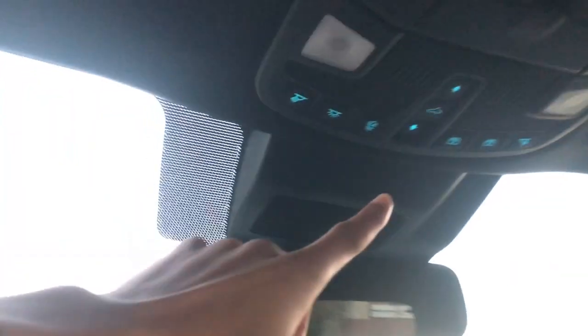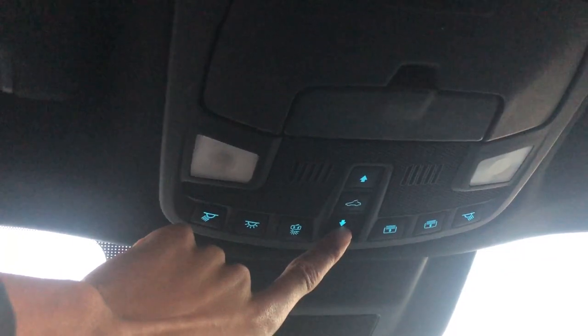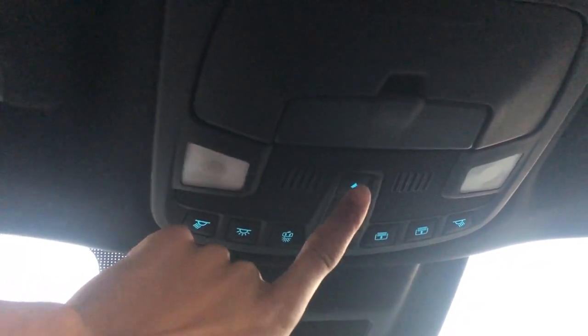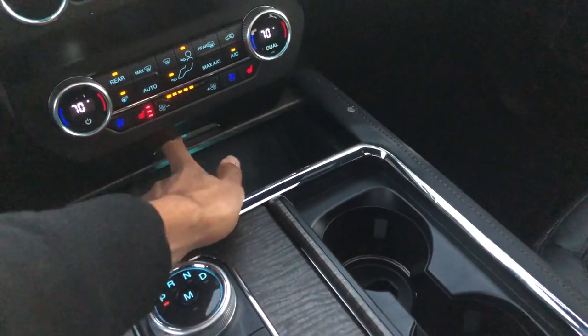To untilt it, you're going to hit the forward button. So you hit that button to tilt it up, and you hit that forward button to untilt it. And then if you want to open it, you just... And when you do that, you do get this deflector that comes up right here. So when you close it, you'll actually see that deflector go down. I'm going to close all this stuff up, and I'm going to hop in the back.